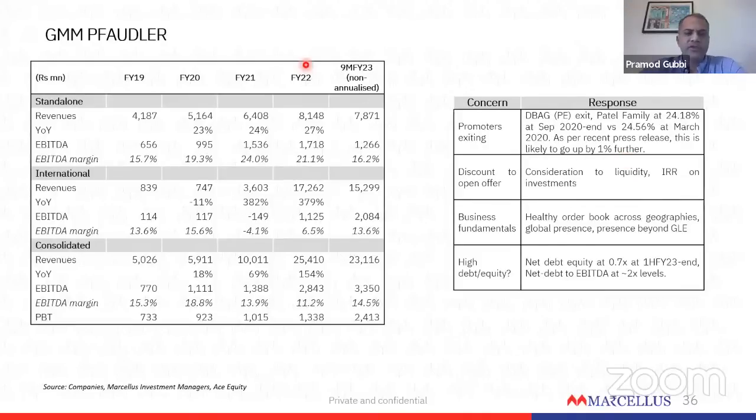Right. Just to reiterate, it's not the promoters who've sold. Promoters have only increased their stake. It's a financial investor with a shelf life of the fund who had to eventually exit, and it was pretty well known to the market.